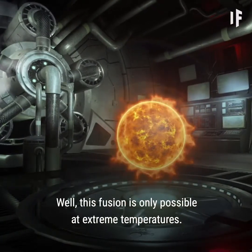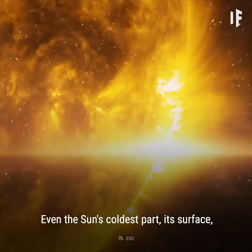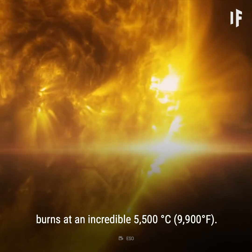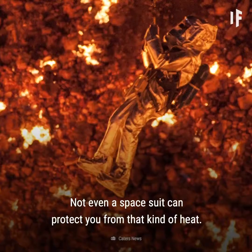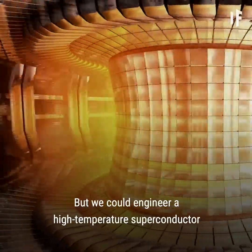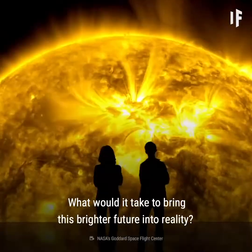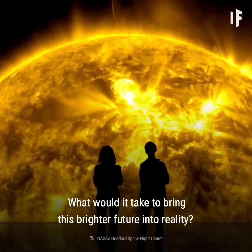Well, this fusion is only possible at extreme temperatures. Even the Sun's coldest part, its surface, burns at an incredible 5,500 degrees. Not even a spacesuit can protect you from that kind of heat. But we could engineer a high-temperature superconductor to tame our scorching mini-sun. What would it take to bring this brighter future into reality?